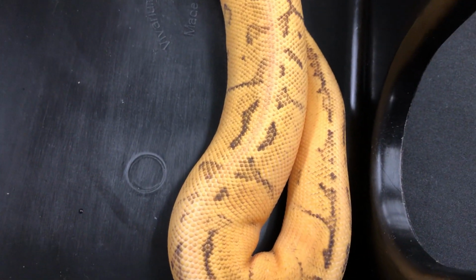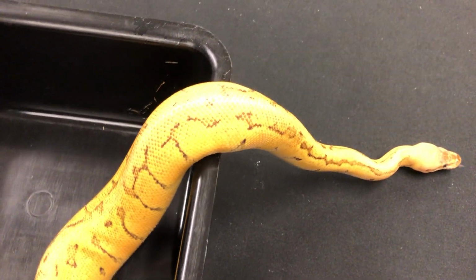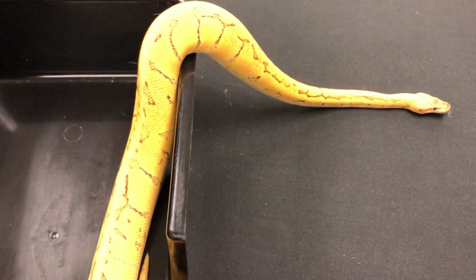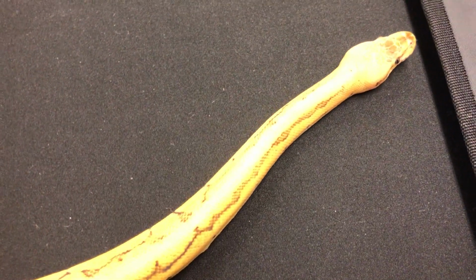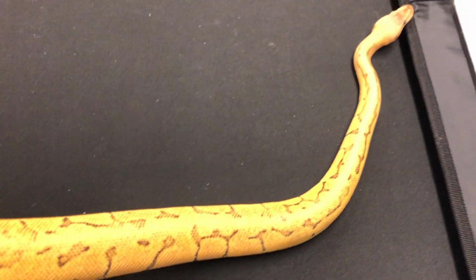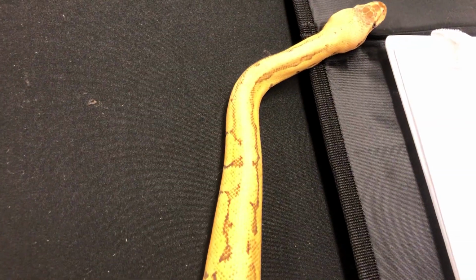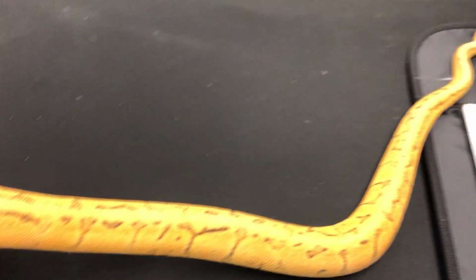Once again, it's really the Mandarin that made this, because we know what a spinner looks like. We know what a spinner pastel looks like. They're not this extreme. This is way, way, way more. And so this is just showing you some of the potential of this Mandarin gene. And I'm really excited. I wish I could have gotten into some more things. Some of the clutches didn't go this year, but we'll see. I showed you that possible Super Mandarin that I produced. I'm just waiting for him to shed out so I can see what exactly we got. But for now, we'll just look at these and I'll keep you guys updated on the project.